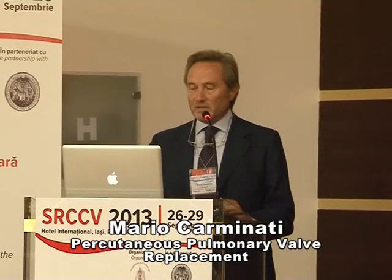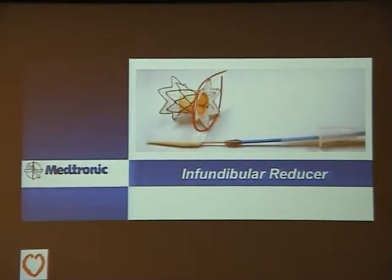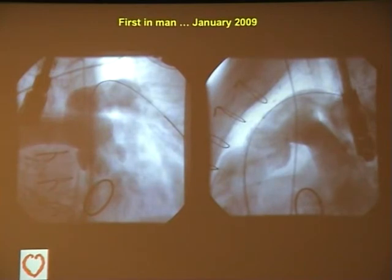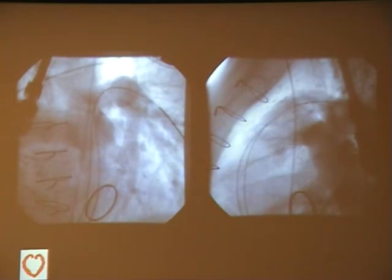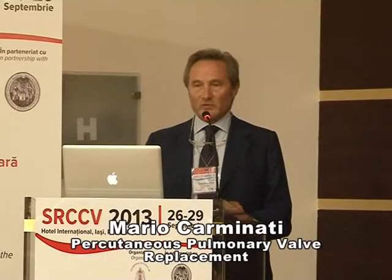So this is it. I think just a few words about the possible future in the larger outflow tracts. There is a pioneer experience with a device that is self-expandable, and the first in-man was done actually by Philipp Bonhoeffer and myself in January 2009, so many years ago. Then the project, for many reasons, stopped, and now is again on the table. And you see the immediate result in this particular case. We were obviously very happy about this success long time ago, more or less 4 years ago, but the future is going to be a larger stent, probably a self-expandable technique, to be implanted in larger native outflow tracts. Thank you very much for your attention.